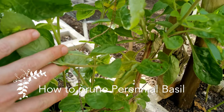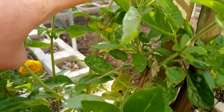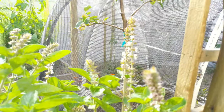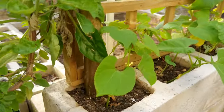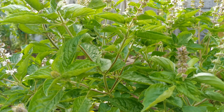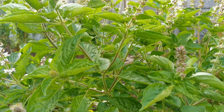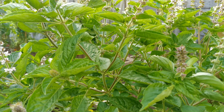Now, if you have a look here, you can see that one was pruned out there, and look at all of this growth that it's put in about 2 months. It's also branched off on this side, and then further down, it's also shot off a whole bunch of branches. So that begs the question, how do you prune perennial basil? And it's a good question. There are basically two ways to effectively prune perennial basil.